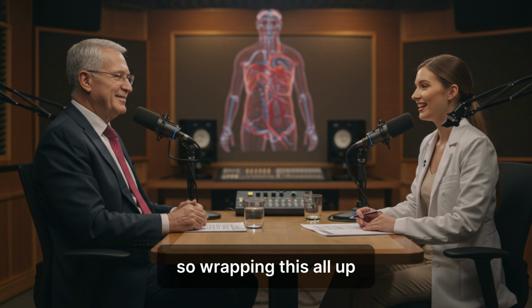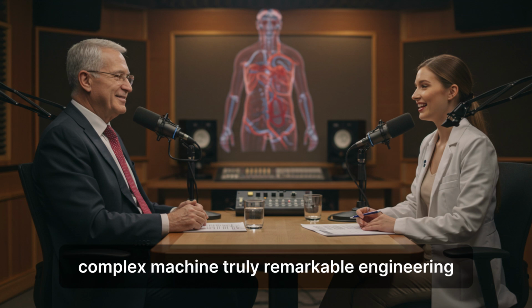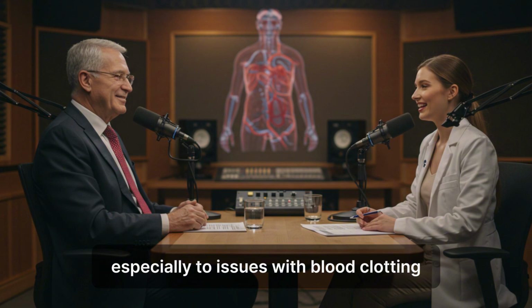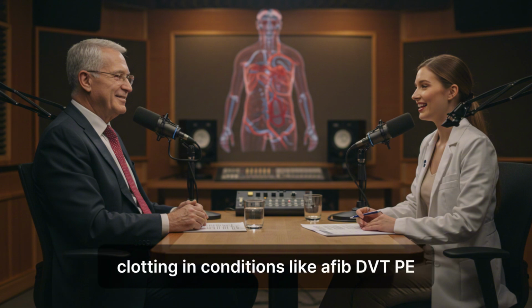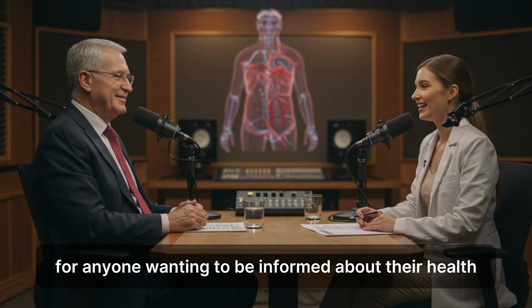So wrapping this all up, it's clear the cardiovascular system is this incredible, complex machine, truly remarkable engineering, but also vulnerable, especially to issues with blood clotting. Understanding the basics of flow and clotting in conditions like AFib, DVT, PE seems really important for anyone wanting to be informed about their health.